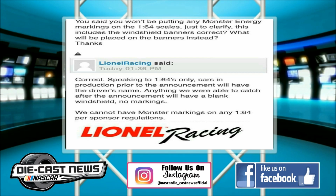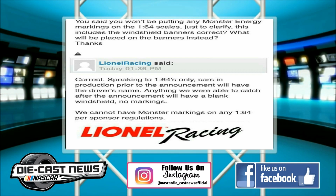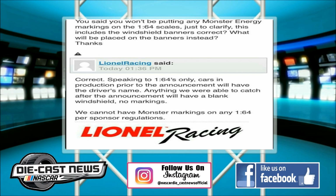And a lot of people were wondering just what was going to happen with the 1/64s, about the Monster Energy logos and all that, even though we've seen them on 1/64s before, like the Kurt Busch car. But they have come out and said that they will not, and I mean not, have any Monster markings whatsoever on the 1/64s, and only on the 1/64s. For the 1/24 collectors, you guys will have the accurate Monster Energy logos, but 1/64s, they say they cannot have any Monster logos whatsoever. And I know that's going to be very disappointing for many people out there, especially hardcore 1/64 collectors like Race Day 2011 and myself.